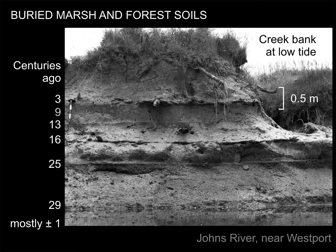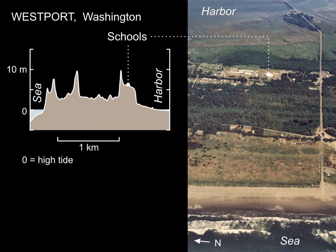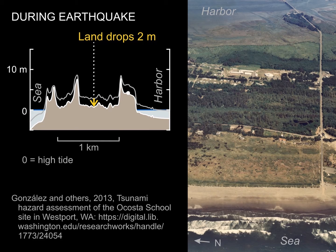Okay, so back to the school. So they have this topographic profile here. 10 meters or 30 feet in height above high tide level, and then the topography of the Sand Ridge Plain out there shown going from west to east. And this group of tsunami modelers led by Frank Gonzalez made a simulation that I understand was used to help design the school. And the very first thing they did was to drop the land, as happened in Alaska and is evidenced by the ghost forest in southwest Washington. And then they brought the tsunami in.